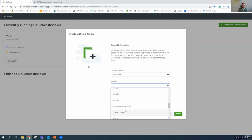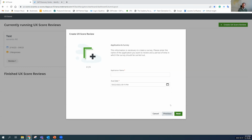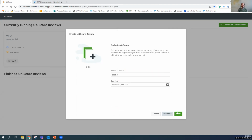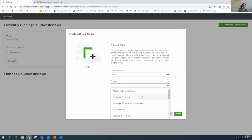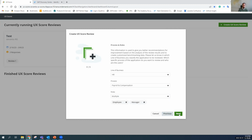So let's say we're in the professional services area, and we have 100 to 1,000 employees. The application is going to be test number 3 all the way through. The due date is automatically at a default of 3 weeks from now, but you can set it to whatever you want. So let's say that's too long, and we're going to set it to the end of next week, because we're also on a timeline. Line of business, let's say HR. We want feedback on our payroll and compensation, and we want that from our employees and managers. So we are already defining the roles all the way through here.